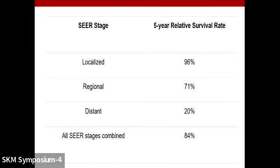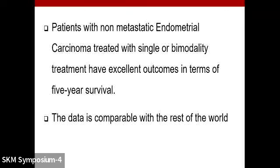Patients who had regional lymph node metastases had a 5-year survival of 71%, while distant metastases did not do as well. So to conclude, patients with non-metastatic endometrial carcinoma treated with single or bimodality treatment have excellent outcomes in terms of 5-year survival. And our data is quite comparable with the rest of the world, but further prospective trials are needed in this regard. Thank you very much.